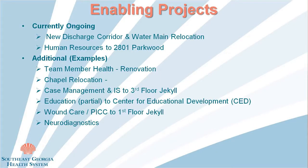As I mentioned a minute ago, human resources. A good part of human resources will be relocated. They will still have their benefits office here. They will still have the Mass Mutual rep here. They're going to have touchdown space, some conference space. So when they're needed on campus, they'll be able to be.